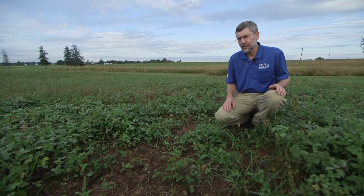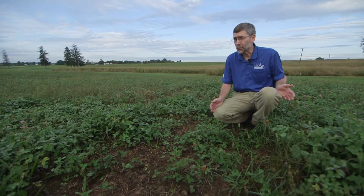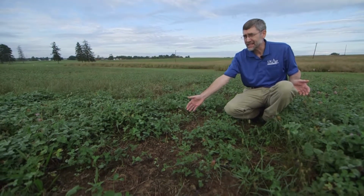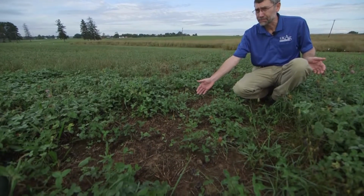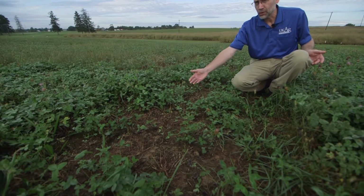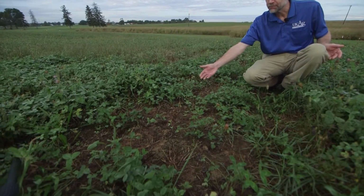I want to show the difference between common red clover seed, meaning you don't know the variety. You can see right here that the stand has thinned considerably, in this case in just 1 year after planting. The plants have thinned, there's a lot of soil showing. If there weren't soil here, there would be weeds growing.